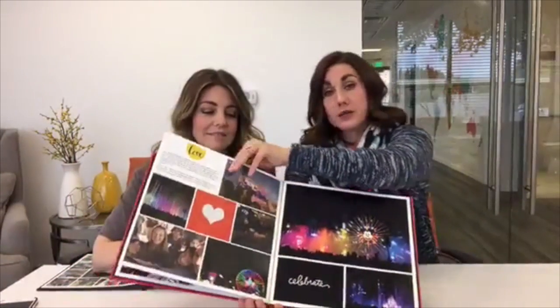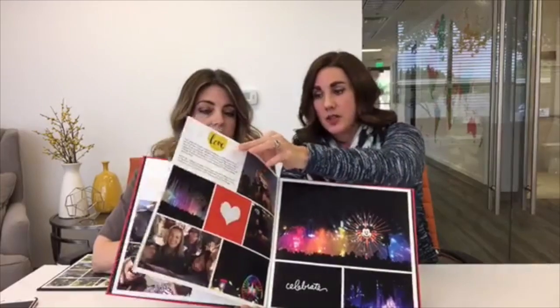We appreciate that. But what I was going to say is, I know there's a lot of people storing pages in Dropbox or Google Photos that they want to add to their photo books. If you're going to bring those pages into your photo book from Dropbox, Google Photos, or even email, you will want to pull those pages in through the collage section, the orange collage section.